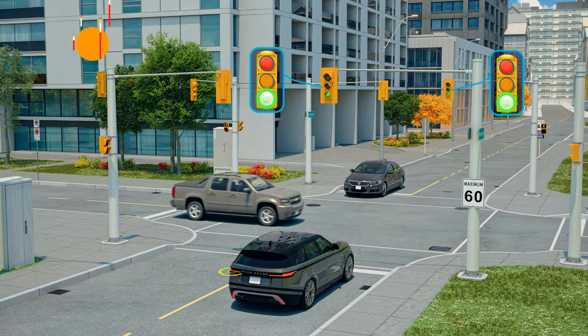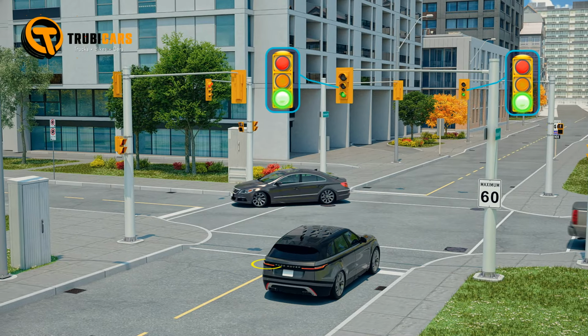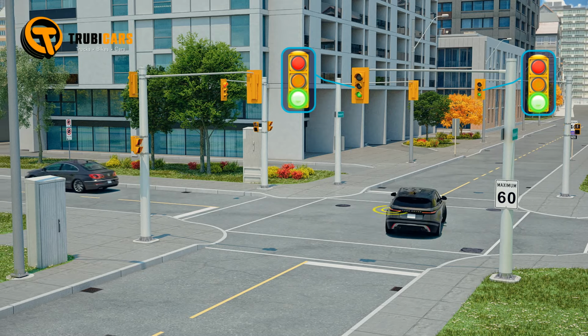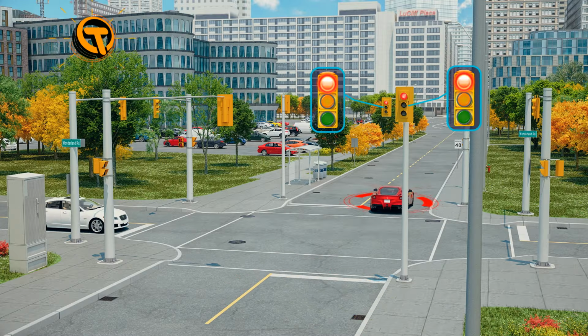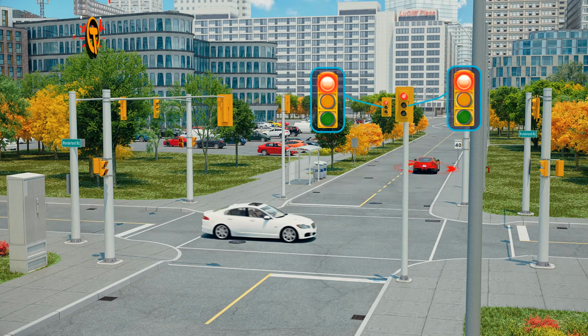When the light turns green, you should wait until any vehicles or pedestrians are out of the way before proceeding. Cross traffic that entered on a yellow light may still be in the intersection.